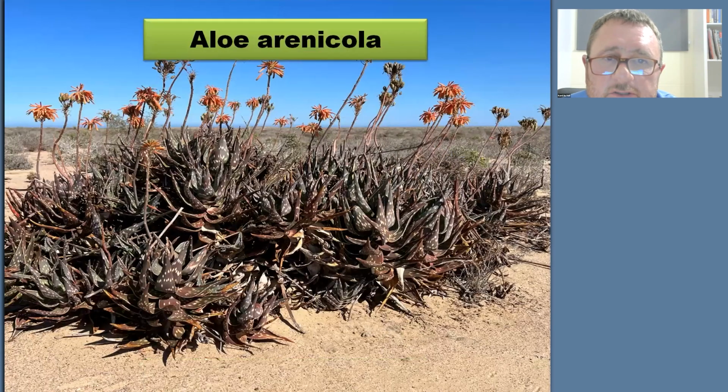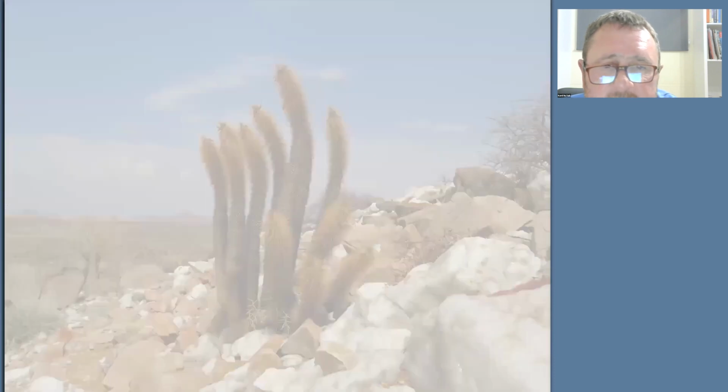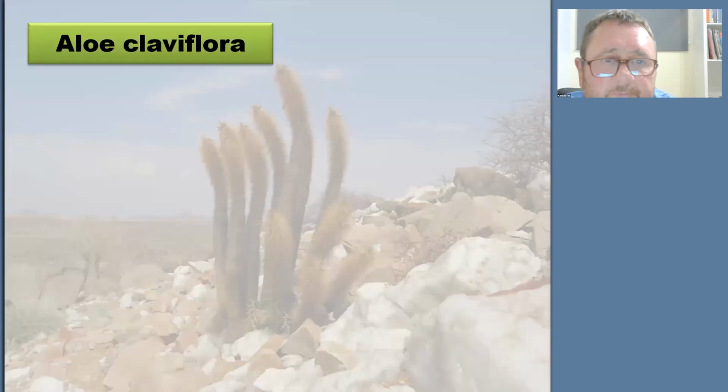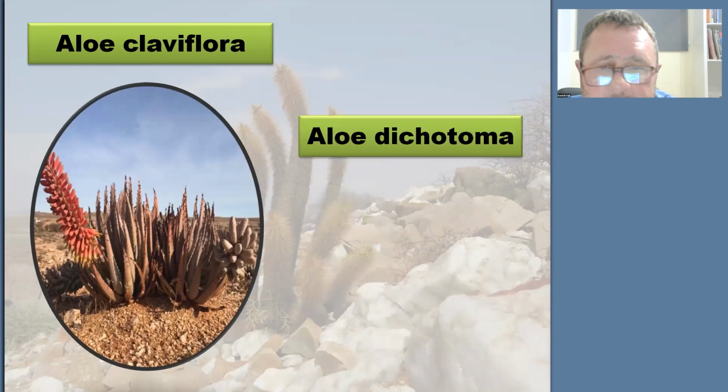Here's the coastal zone areas, Aloe arenicola, the Bont Aloe. They also say Bont means the dots on the aloe, quite close to the ocean. And you can see the flower stalk. It's a pretty face to see when it flowers. The drought does a little bit of damage to them as well. Aloe claviflora, you get them alongside the eastern boundaries of the Namaqualand area, around Pofadder, Pella, Onseepkans area.